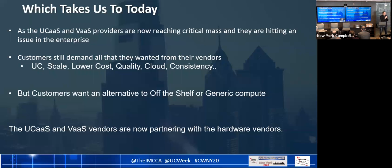Right now, video to the desktop is pretty pervasive. So let me say it again. Now that there's critical mass, I believe that the UCaaS and VaaS big players out there are running into an issue with customers. Customers still demand that they get all the same things from their UC vendor: UC, scale, quality, cloud, consistency. But customers want an alternative to off-the-shelf or generic compute.